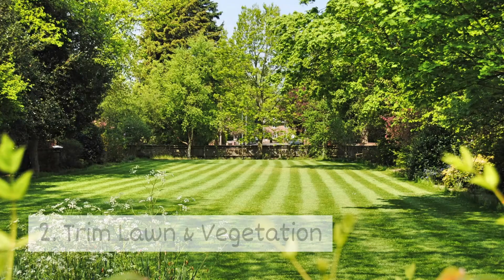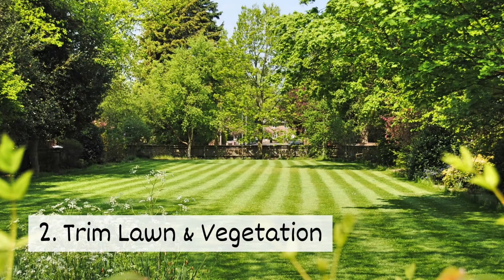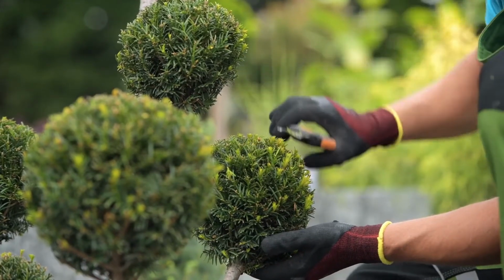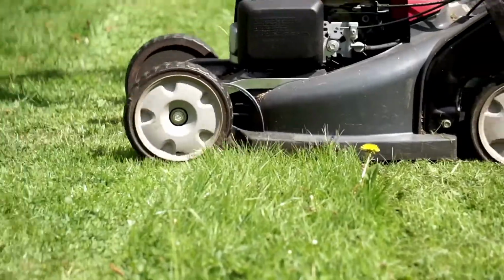2. Trim lawn and vegetation. Overgrown vegetation close to or touching your house can make it easier for bugs to enter your home. Trim shrubs, plants, and your lawn.